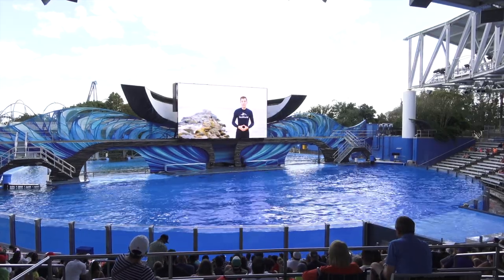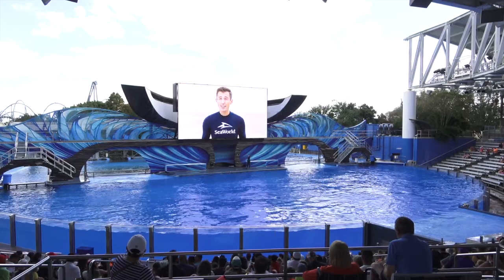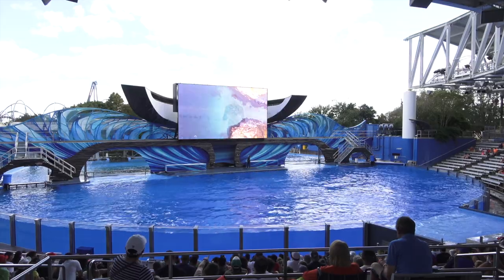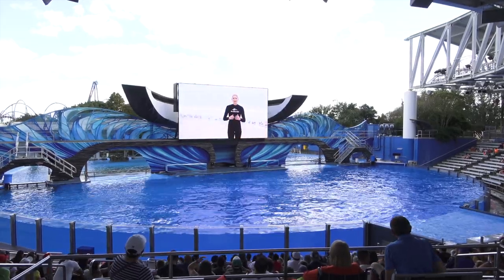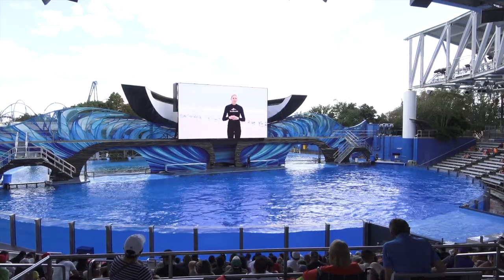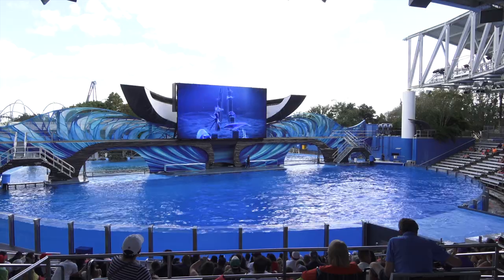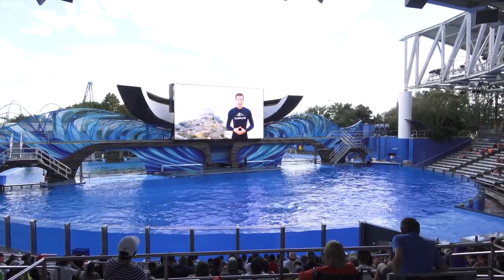Why they're the top predator in the ocean. That means killer whales are invincible, right? Wrong. Killer whales are not the most powerful animal in the ocean.